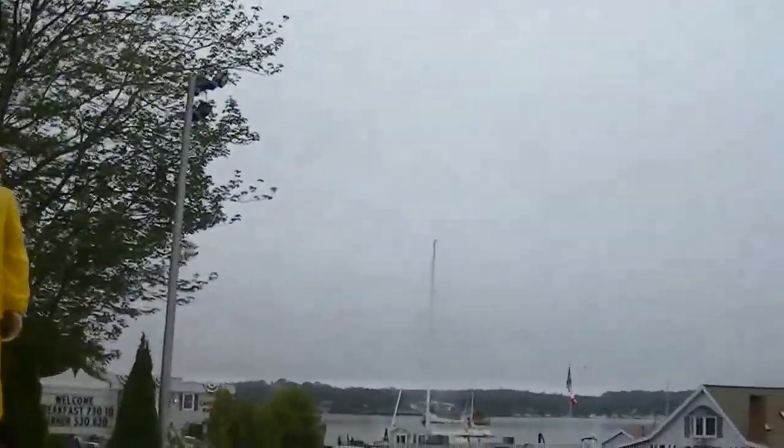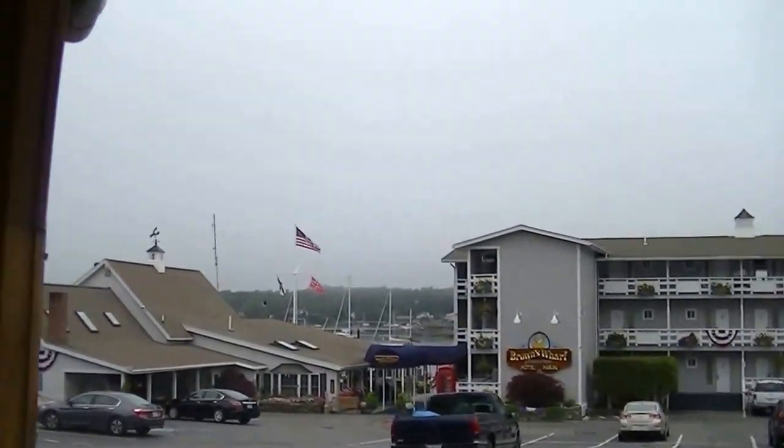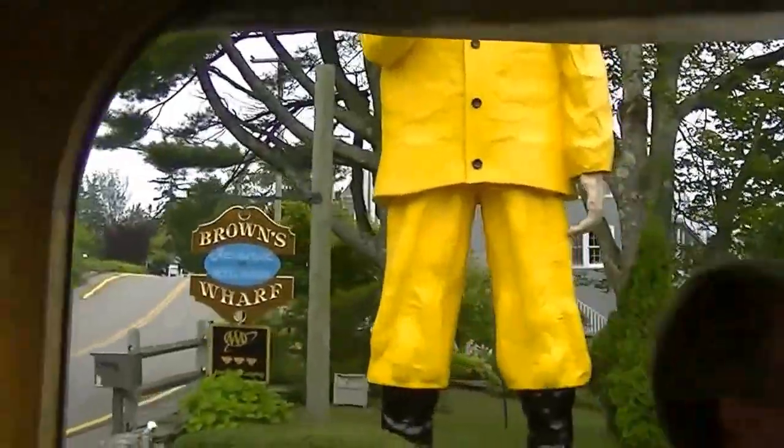And over here on the left, Brown's Wharf, you'll see the giant fisherman that you may have heard about in Boothbay Harbor. That fisherman, what do you figure, how tall? About 100 feet. 100 feet tall is what a fisherman told me.